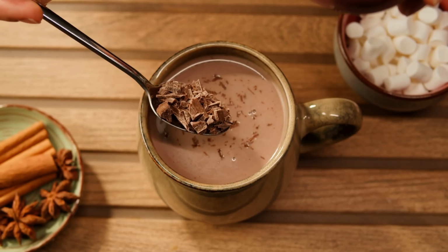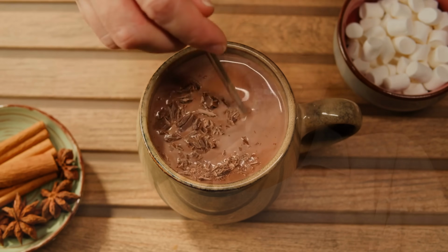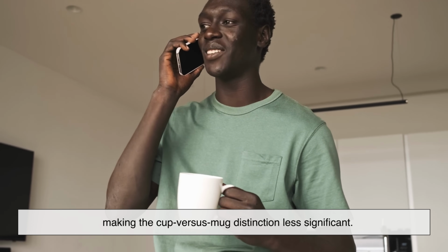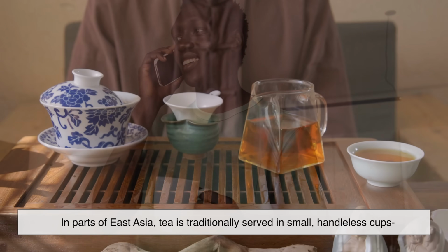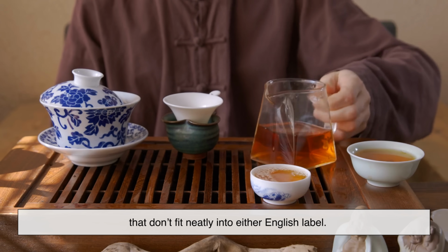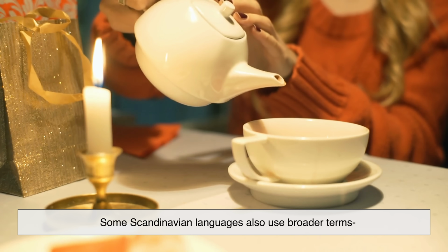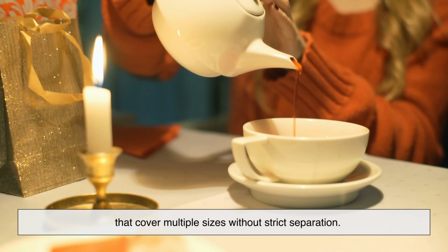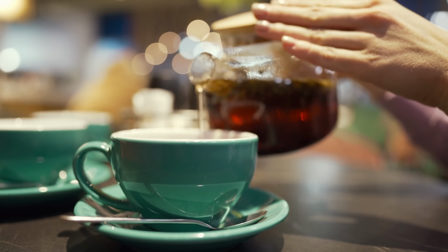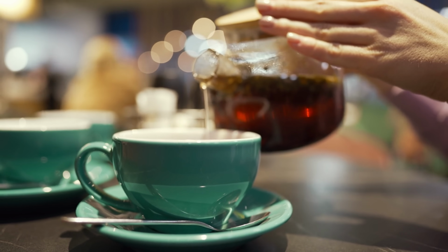Across languages and cultures, drinkware is categorized differently. In French, tasse, and Spanish, taza, the common term often describes what English speakers would call a cup, regardless of size. In some cultures, larger handled vessels are normal for tea or coffee, making the cup versus mug distinction less significant. In parts of East Asia, tea is traditionally served in small, handleless cups that don't fit neatly into either English label. Some Scandinavian languages also use broader terms that cover multiple sizes without strict separation. Ultimately, the difference between cups and mugs reflects English-speaking conventions rather than universal rules.